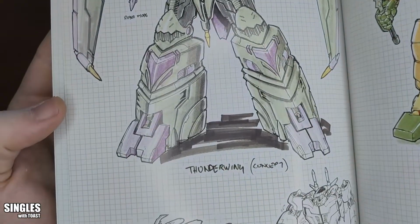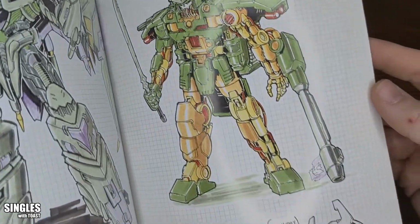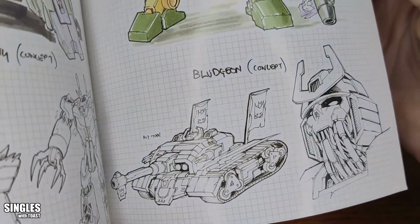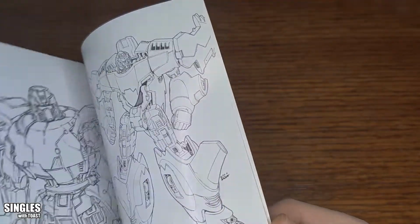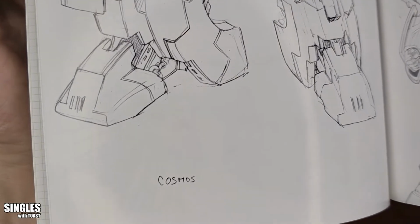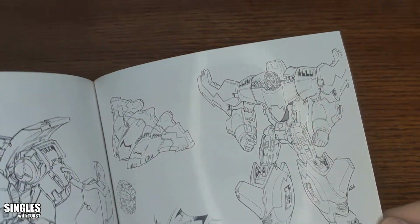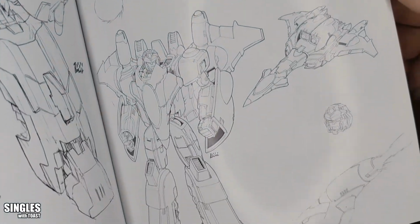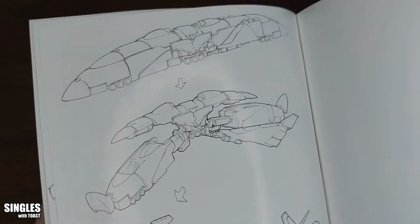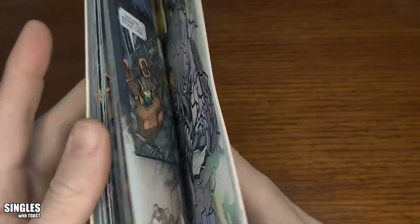There is a Thunderwing. You can see him clearly here. A bunch of this comic, as you will see, is fairly dark. Bludgeon. Great, great design. Cosmo's looking the most badass I think he ever has. That's crazy. And then a few more. So Don is just an amazing Transformers artist. But back to the story.